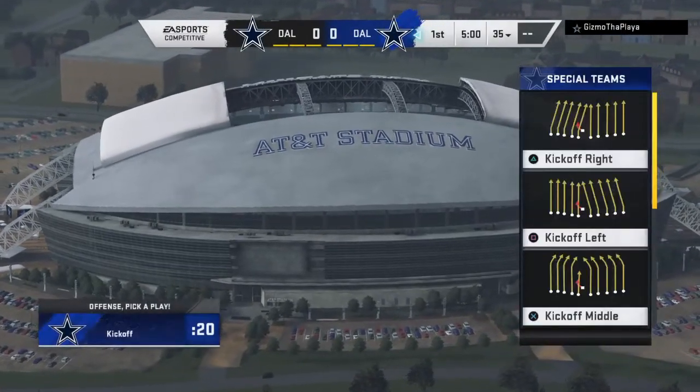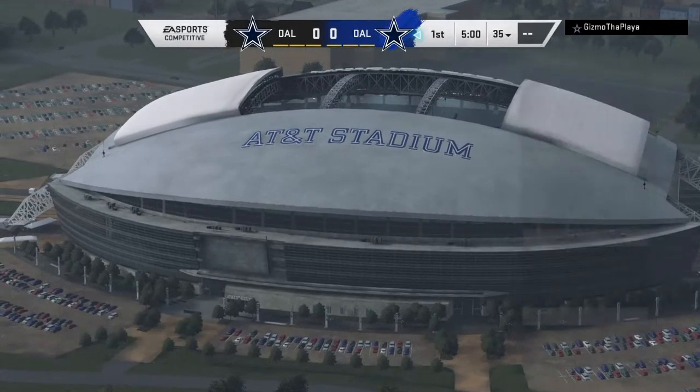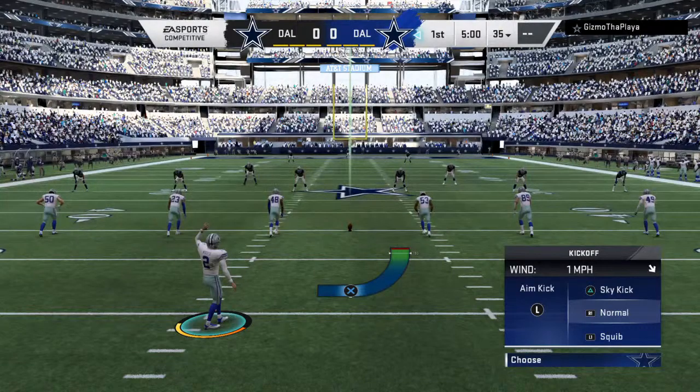That was the scene with the Cowboys emerging from their tunnel. It was loud. It's still loud. We're ready for football as the Cowboys get set to match up with Dak Prescott and the Dallas Cowboys.